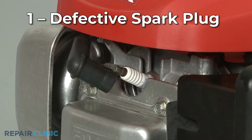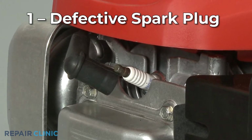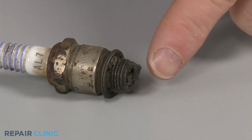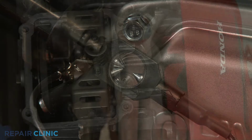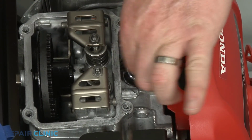Due to carbon buildup and a weakened electrode, the spark plug will degrade over time, which can make the engine hard to start. You should inspect the spark plug for damage or wear. You can also use an ignition tester to help determine if the spark plug is defective. As a general guideline, we recommend replacing the spark plug once a year.